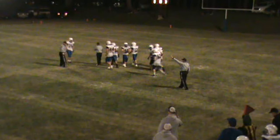Hand off to Knipling, and there's a flag down on the play. That's probably going to be a procedure against the Patriots, as I believe Cole Chaplin started about a half count quick. First and 15 from the 45 now, following that penalty.